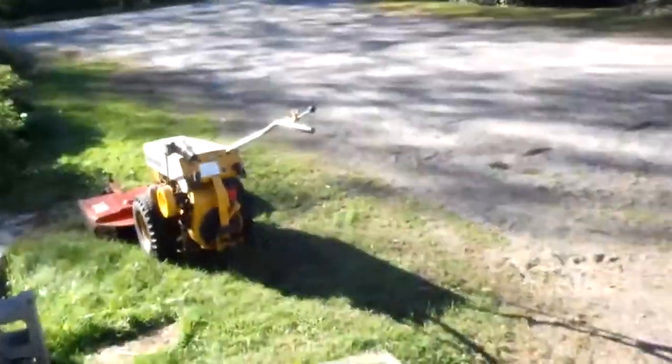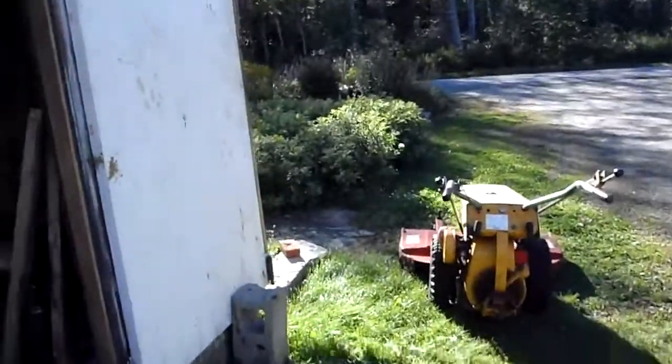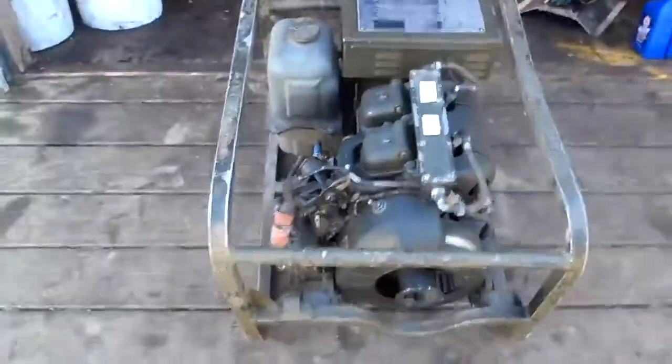Hey guys, got a pretty good haul today. The director of the museum that I volunteer at called me up, asked me if I wanted some stuff, so I went around the shop and I got this two-cylinder Continental welder generator.